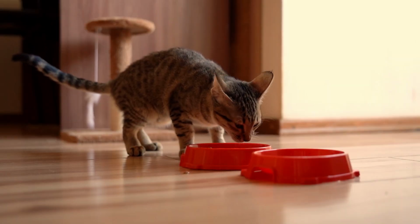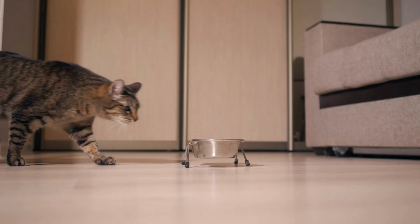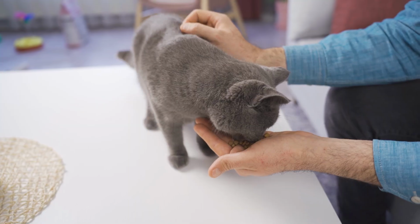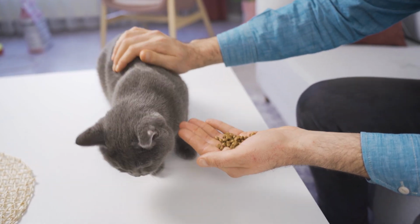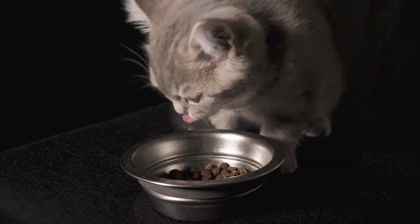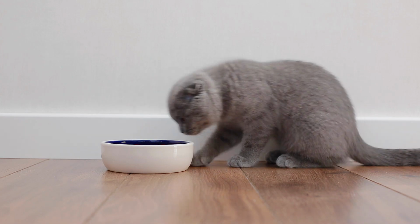Now, if you're always leaving food out for them, where it's accessible anytime they fancy a nibble, guess what? They're rarely going to feel that instinctual drive to hunt or play because they're never really hungry. They're sort of in this constant satisfied mode where the urgency to hunt just isn't there. And let's face it, why would they want to expend energy chasing a toy when their tummy is full and they could be napping instead?